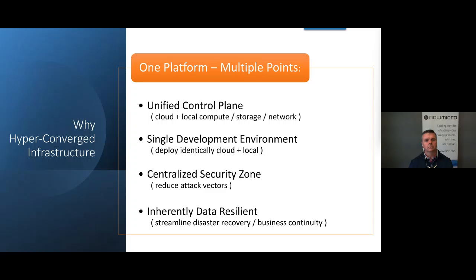For developers, being able to deploy identically in the cloud and local is another advantage. You no longer have to understand how your internal data center is set up to host internal-facing apps. You deploy that internal-facing app just as you would on the cloud, and it even can share resources between it.